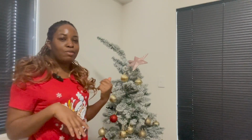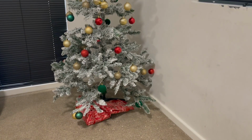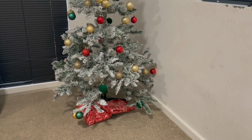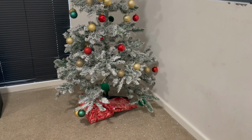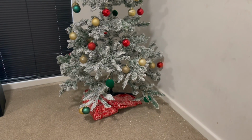Let me know what you think about my Christmas tree, okay? I know it's not perfect, but hey, it's perfect for me. I think I did a great job as a first timer. So that's my Christmas tree. I'm not done wrapping the gifts. I just want to quickly make lunch because Samuel is sleeping now. So I'll come back later on to wrap up the remaining gifts.